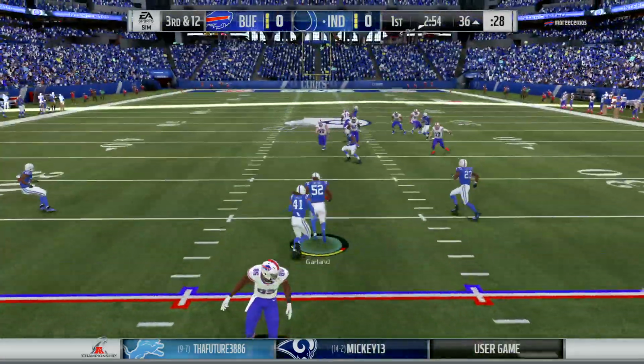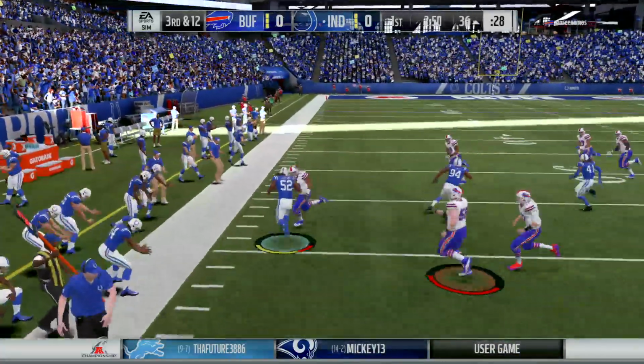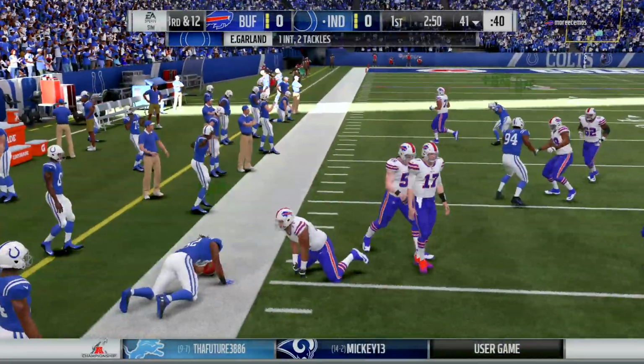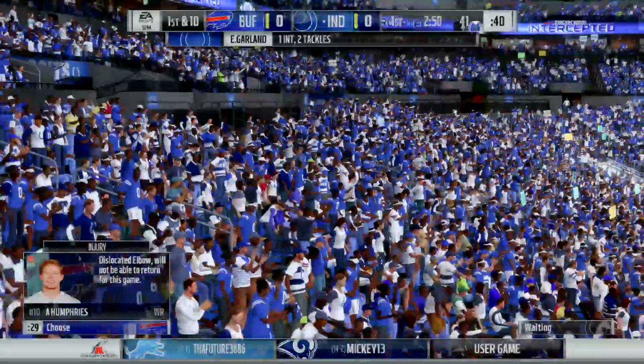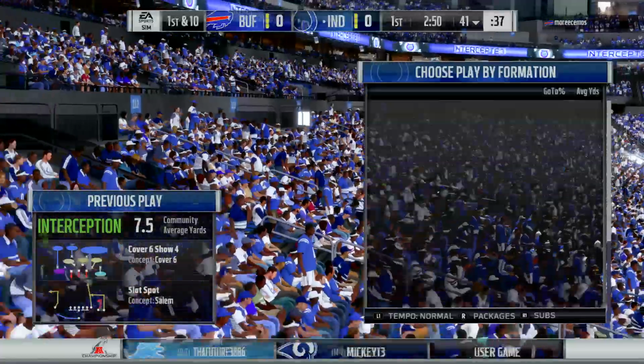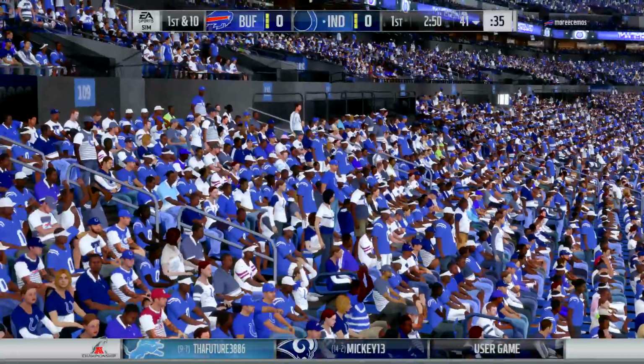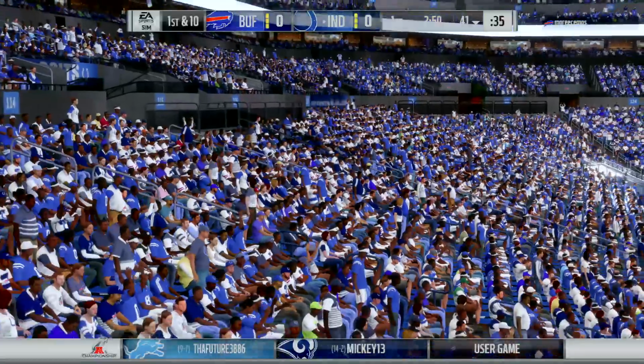Thrown across his body, and it's intercepted. Picked off at the 22. Clay, the intended receiver. Yeah, he's just trying to throw this ball into the hole in the zone, but those windows can open and close quickly, especially in the middle of the field. So if the timing's not right, we'll see interceptions like that one right there.